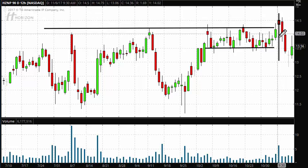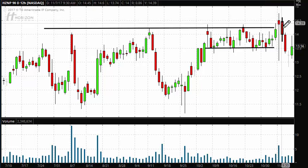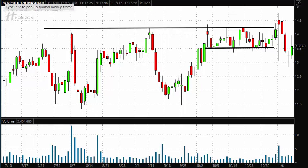This one shook me out, so I took a loss. I think I got out around 14 somewhere in there, but this one is a very nasty pattern, and you can see the follow-on days kind of pulled back. So nothing on this chart anymore. Sometimes this stuff happens, but this was just a nasty washout on the day of earnings. You can see how big that candle was. So that was a losing trade. Sometimes you have losing trades and you move on to the next one, and that just happens sometimes. So that was one of them for me.